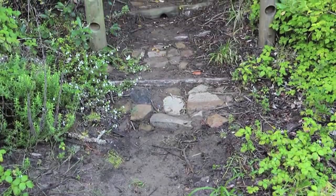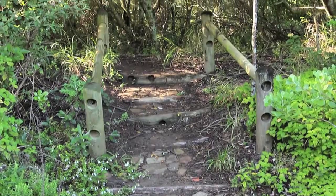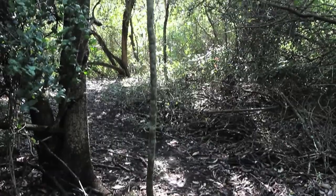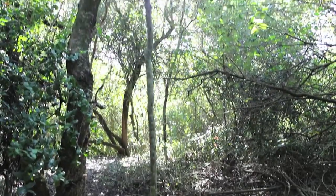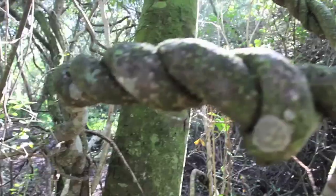The Dassie Trail starts at the visitor center, which also has an antiquated bird hide, and proceeds through a forested section before opening up on a wide vista of mudflats lined with mangrove trees.